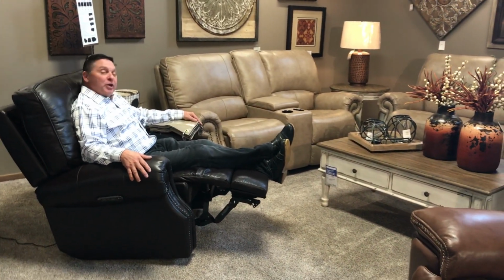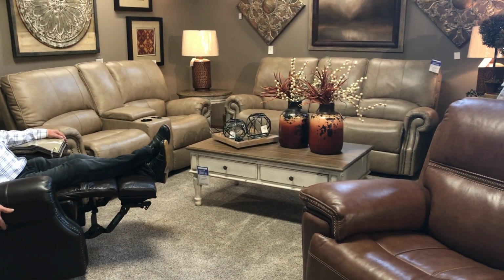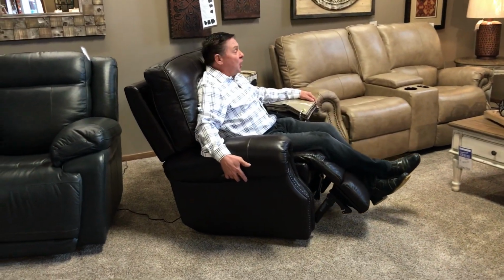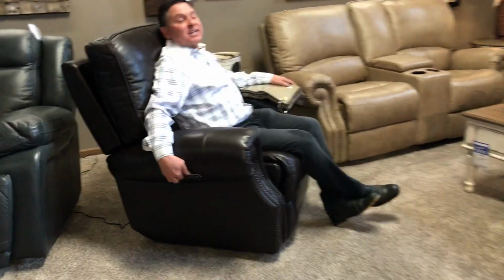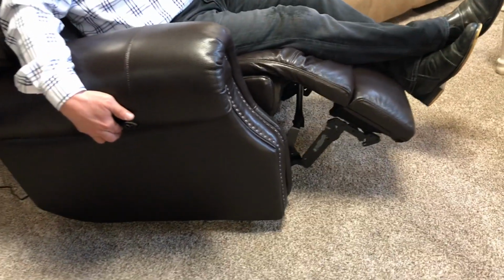This is Bill Miller with Miller Furniture, and I just want to give you guys a glimpse at a brand new frame that we just received here at Claflin. This particular one is one that I think is extremely unique, has a very, very nice traditional look, beautiful nail heads, but what it has that I think is quite unique is it also has power recline, which as you can see I'm doing right now, plus the optional adjustable tilt head.